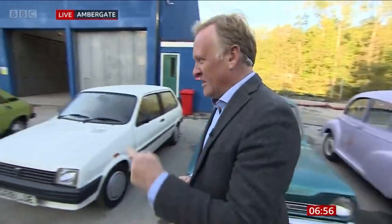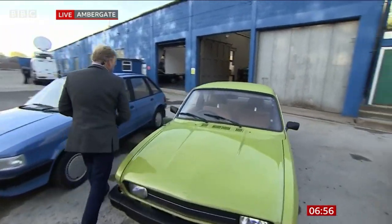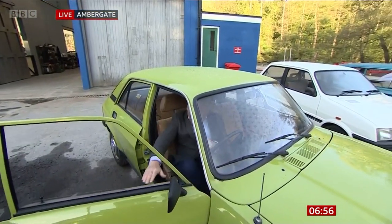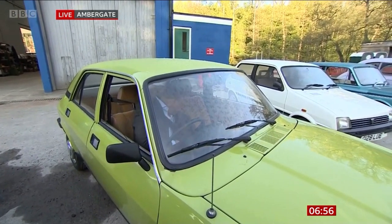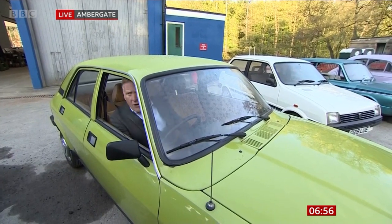I'm just going to take one for a spin. It's got to be the Allegro, isn't it? Gosh, one of the most perhaps unfairly maligned cars of all time. Look at the colour of this thing. I'm not even sure where to begin to describe it. What is it? Lime green? I'm sure there are a few rude ways you could describe this colour of green. Let's fire up the raw power.